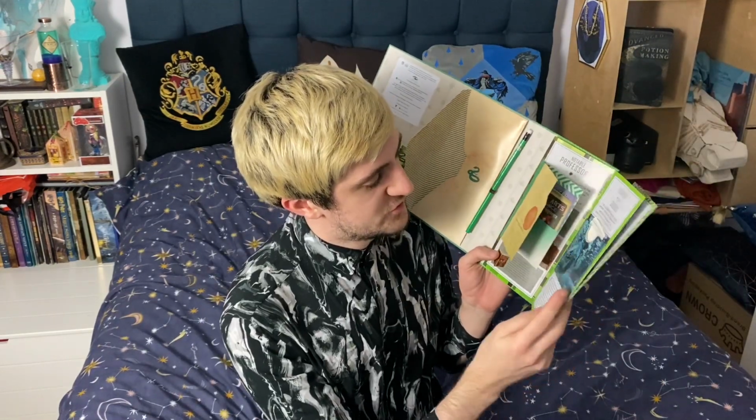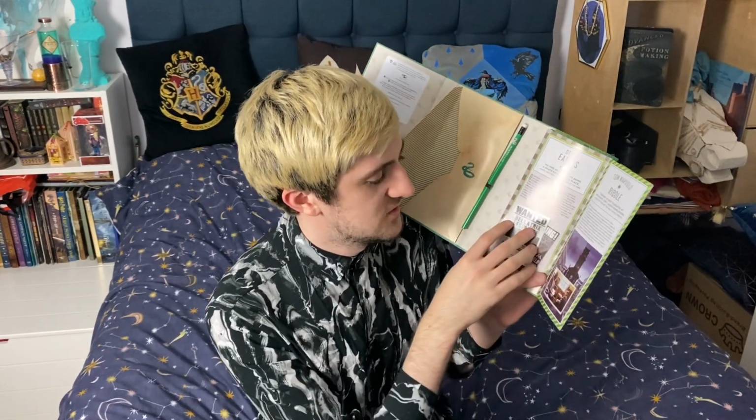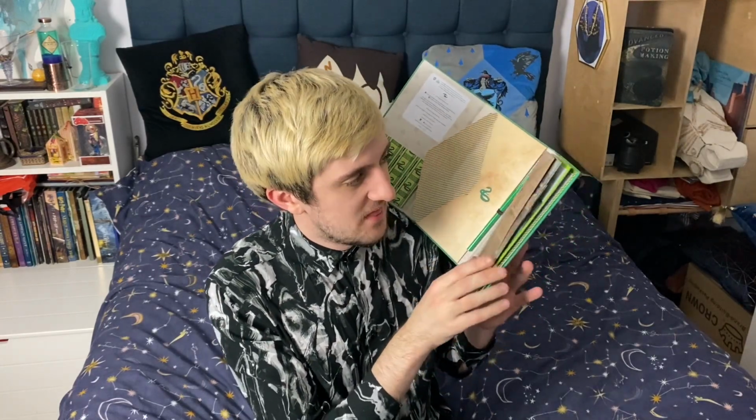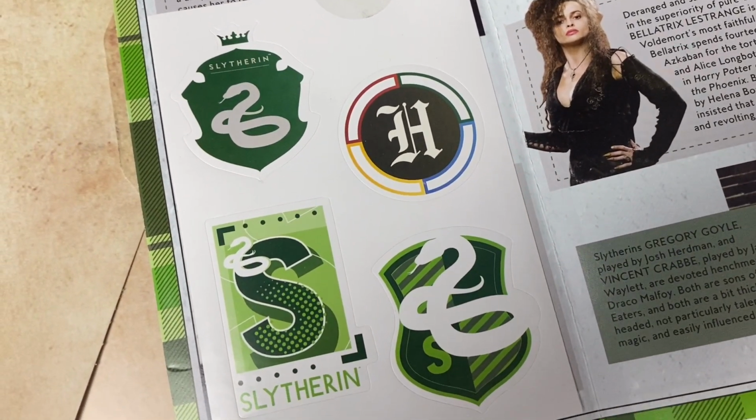From the Chamber of Secrets, we go to a whole section just about Death Eaters, Tom Riddle, who of course we know becomes Lord Voldemort, and then that is the Slytherin book. But wowzers, what a little journey we have been on. The attention to detail that has gone into these books just shows how good a company Insight Editions are at creating products. Even though it's a simple kind of companion book, they have spared nothing with the design.